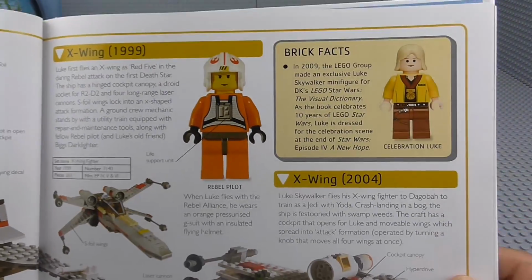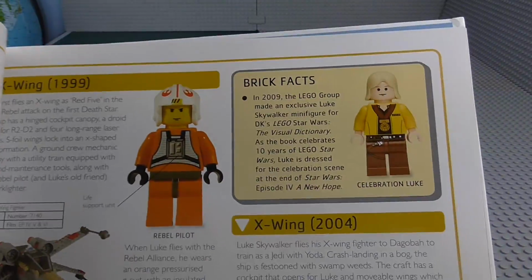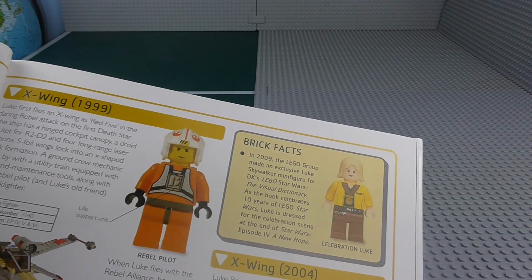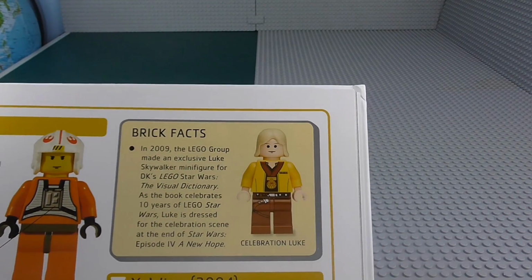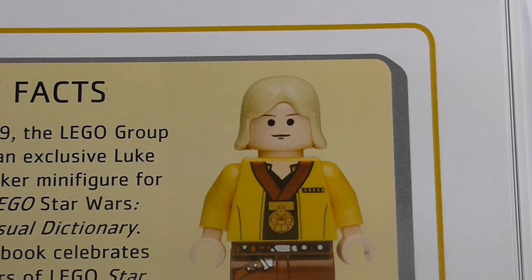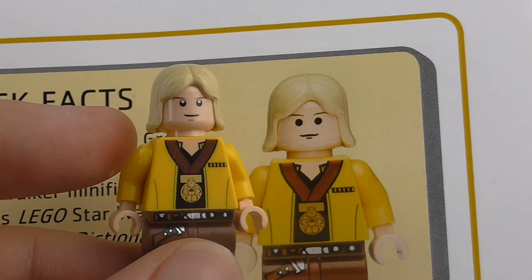Oh yeah, brick facts. You got Celebration Luke. You can actually sort of notice the difference between that one, if I can find him. Oh, here he is. Okay, and this guy, if I zoom in. Oh my days, I can't even carry any people. I keep dropping them. Anyway, so you can sort of see the slight differences.